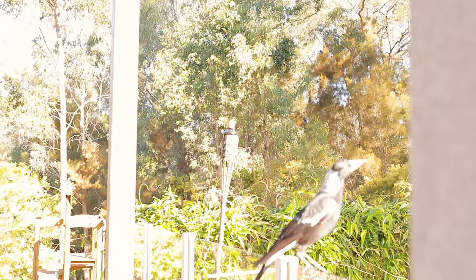I might have to try and turn this around. We've got the local magpies. Wait a sec. Turn it around without him. Oh, gone. Oh, you guys are noisy.